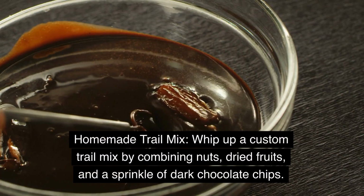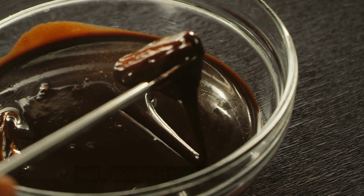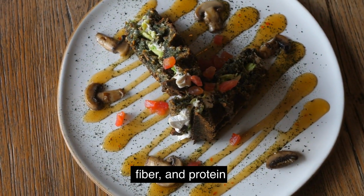Homemade trail mix. Whip up a custom trail mix by combining nuts, dried fruits, and a sprinkle of dark chocolate chips. This snack is perfect for on the go and provides a good balance of healthy fats, fiber, and protein.